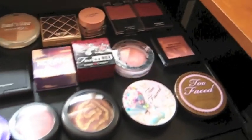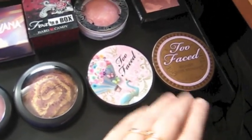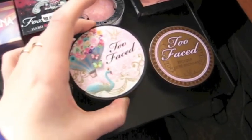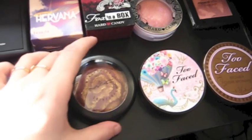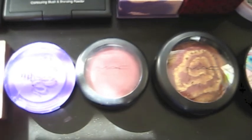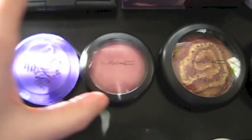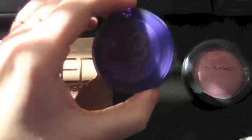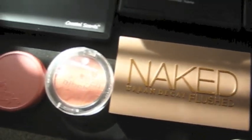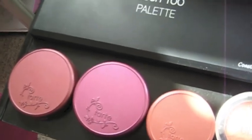So my apologies, my memory card ran out of room. So as I was saying, this is the Too Faced Chocolate Soleil bronzer, a Too Faced duo that I got from a kit, and it has a blush and bronzer in it. This is a MAC Mineralized Skin Finish in Earthshine. This is a MAC blush in Subtle Breeze from the Au Naturel collection. This is an Urban Decay Cheek Tint in Score. The Urban Decay Naked Flushed, an Essence blush, and then 3 of the Amazonian Clay blushes.